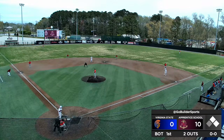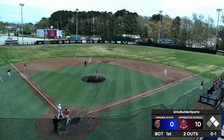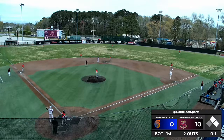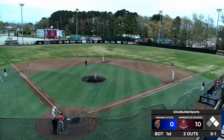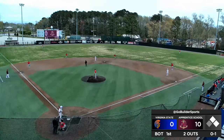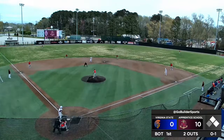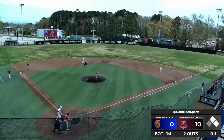And that'll bring Isaac McAllister to the plate. Isaac walked his first at-bat. First pitch to Isaac is a strike. Runners on first and second, 2 down. The 0-1 pitch outside, 1-1.